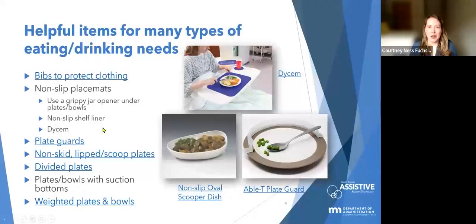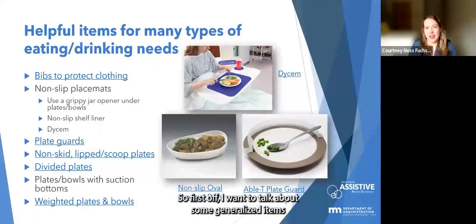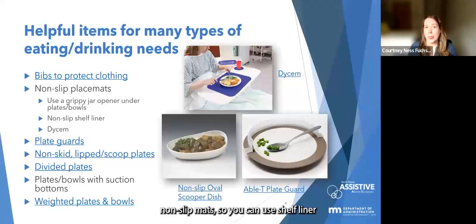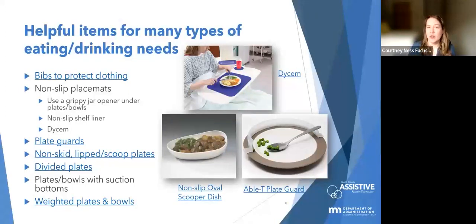Okay, so first off, I want to talk about some generalized items that can help so many different types of needs. And those are things like bibs to protect one's clothing. There are some really fun bibs out there now, or clothing protectors, as they are sometimes called. You can check out non-slip mats. So you can use shelf liner to stabilize a plate so it's not moving away. You can use a jar opener, one of those grippy ones that you often get for free. Just put it down underneath your plate. So that might be something you already have at home that's cheap.